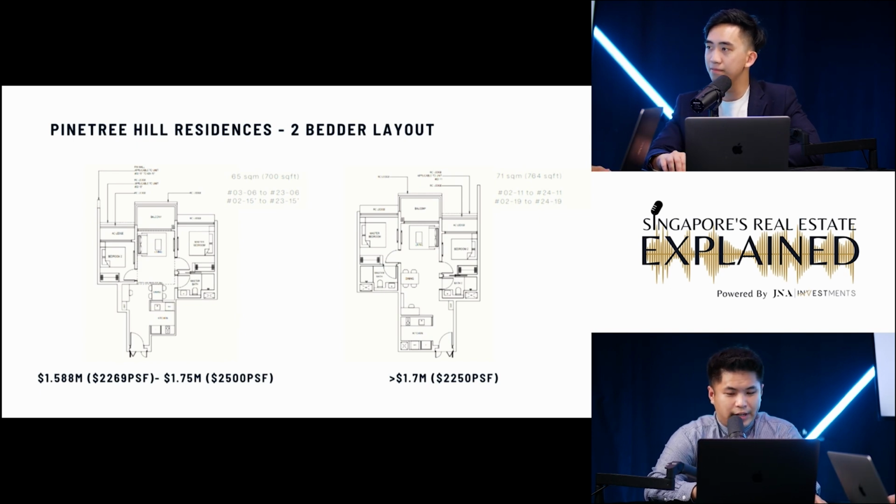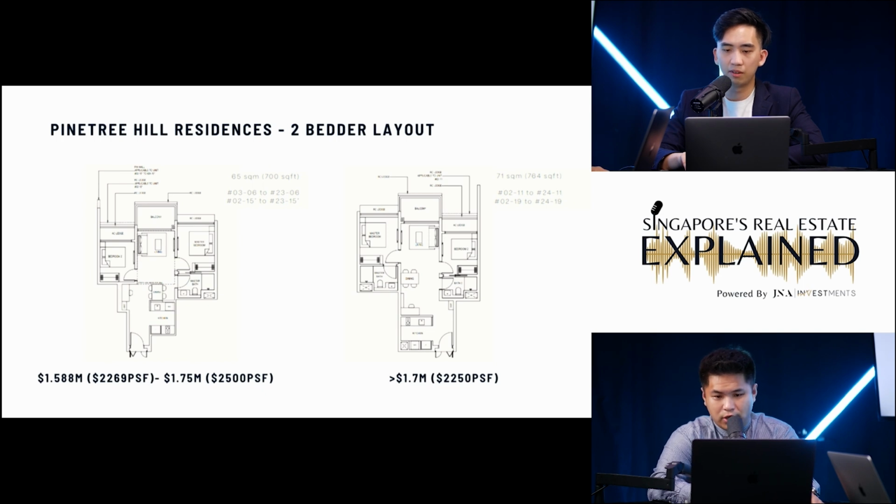One thing that's so interesting over here is that I enjoy the fact that there is actually an enclosable kitchen in the 2-bedroom. I think that's very important, especially for people who do slightly heavy cooking. But if you compare the price quantum between a $1.588 million and a $1.7 million property, for maybe a difference of 64 square feet, bedroom sizes look similar. Bathroom sizes also look similar. So interestingly, in the 700 square feet layout, it's a Jack and Jill concept bathroom for the master bedroom, and the 764 square feet layout doesn't have a Jack and Jill concept, which actually gives more privacy for the master bedroom.